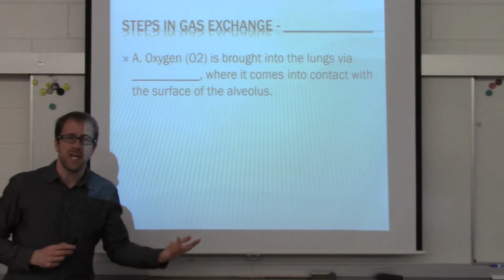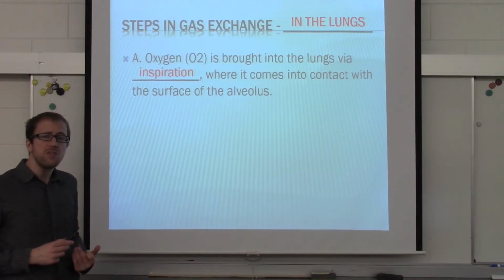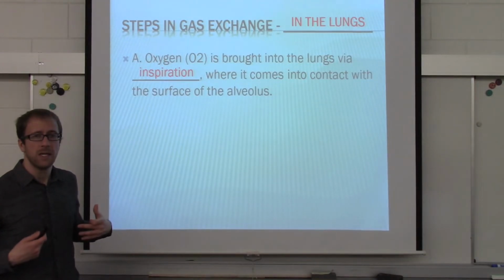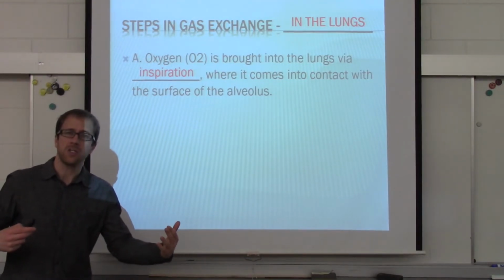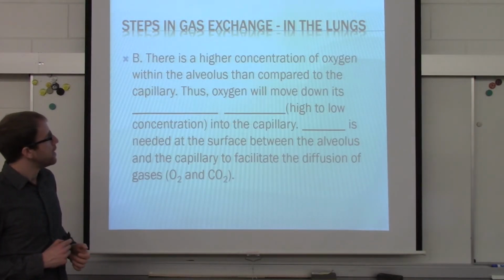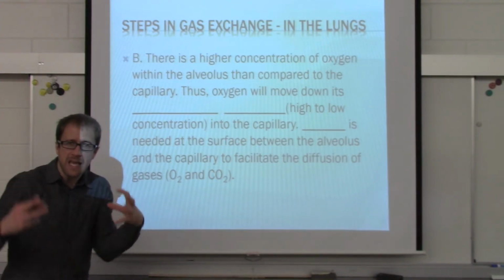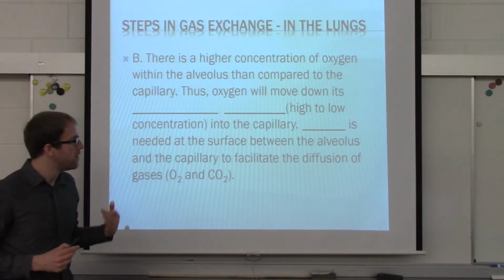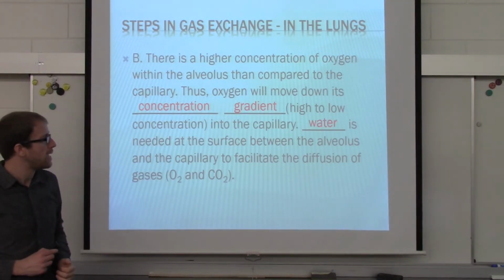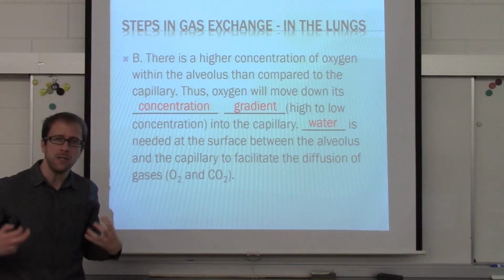So what is the first step then? Well, we need to get air in. What's that called? That process is called inspiration, right? Getting air into our lungs. And it's here where that air will contact the surface of our alveoli. Now, it's important to note that here there's higher concentrations of oxygen in the air than in our blood. Therefore, oxygen will move down its concentration gradient, and it is here where we get oxygen into our blood, into our red blood cells.